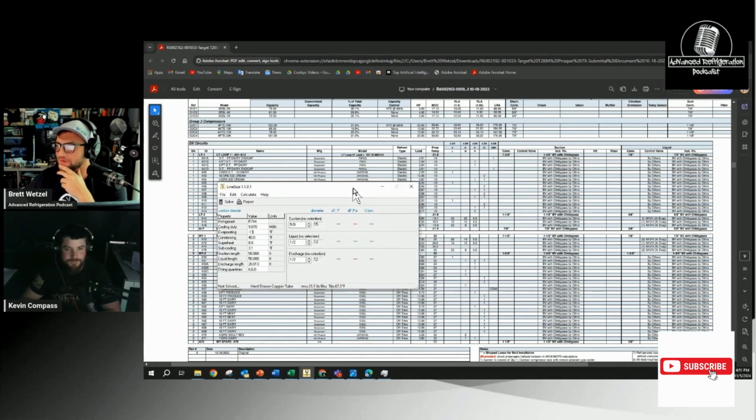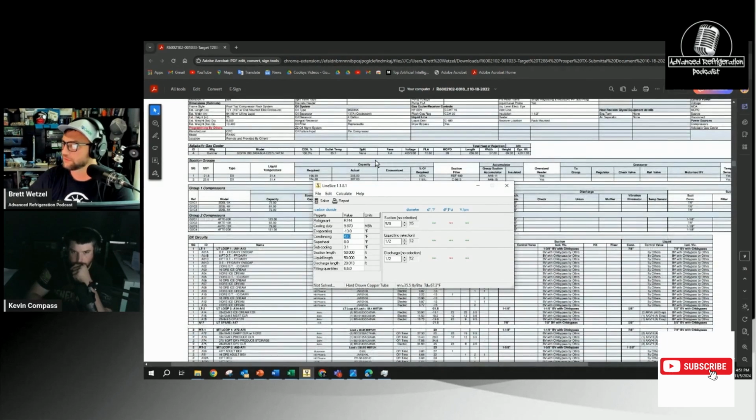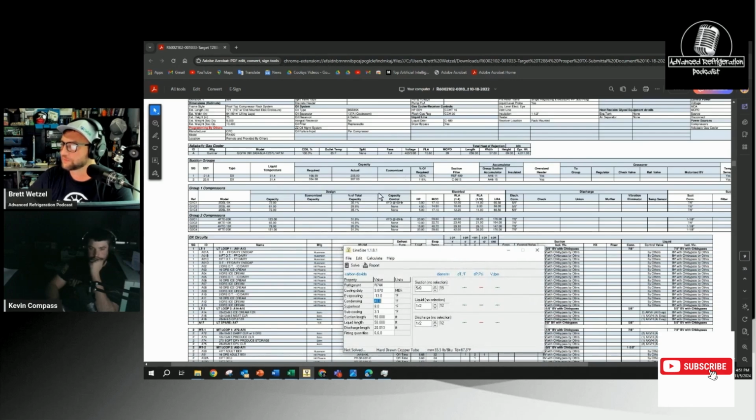Back to this 9.87. So we'll do it for -13. Condensing temperature, like I said, is going to be your flash tank. Typically, I forget what this one is, but 33 is usually a pretty common number. So that's probably what this one's set for.